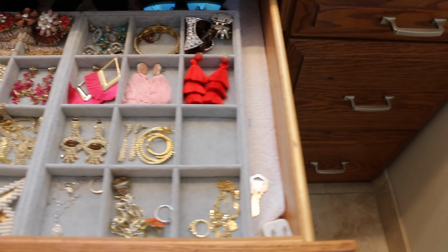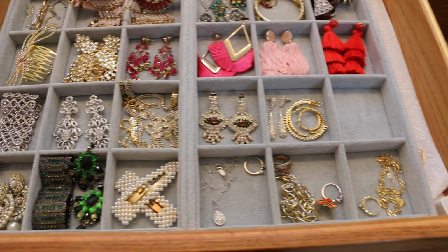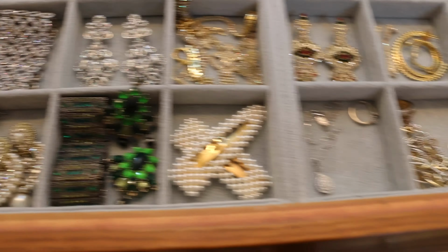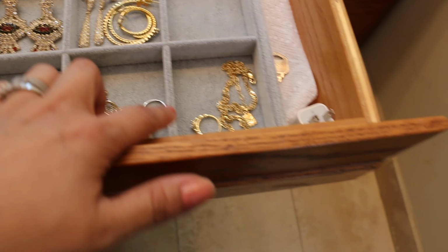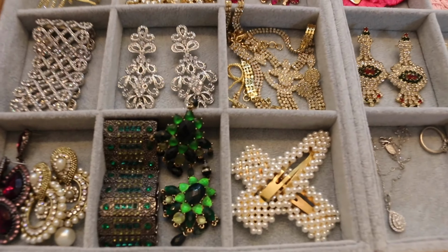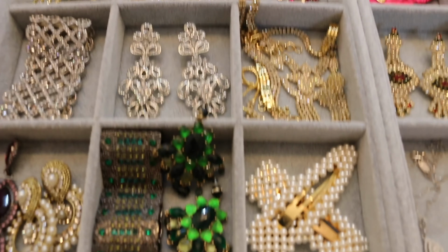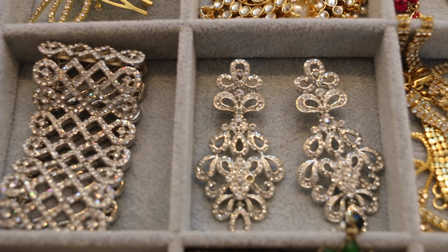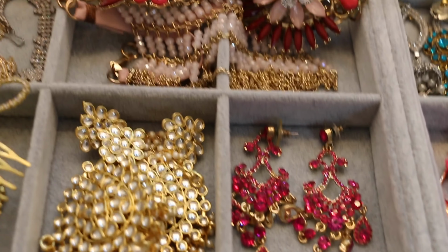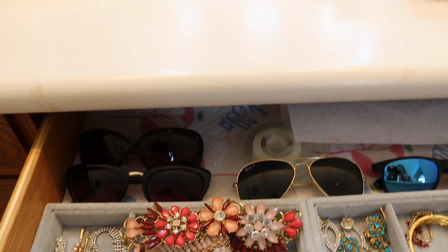And then this is my earrings and jewelry organizer. So this is all my fashion jewelry, except some of them here, my gold and some of the diamond jewelry, but most of them are here. It's fashion jewelry. And then back there, I keep my sunglasses.